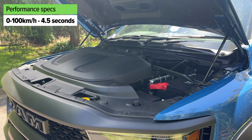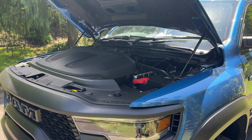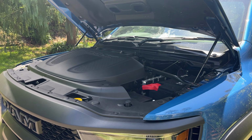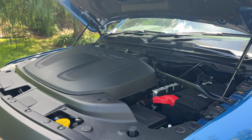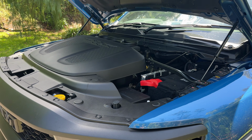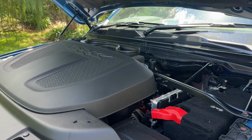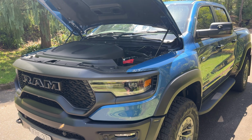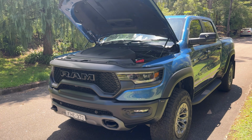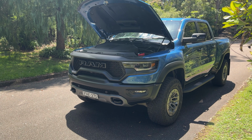It has full-time 4x4 and it's got an 8-speed automatic transmission. It's also got heaps of hardcore off-road componentry, including a Dana rear diff with electronic rear diff lock. And yes, it's designed to be able to go off-road racing and so forth, but it's a limited edition car, so don't go expecting any sort of serious off-road driving in this review, because I don't want to damage this one. It's a collectible.